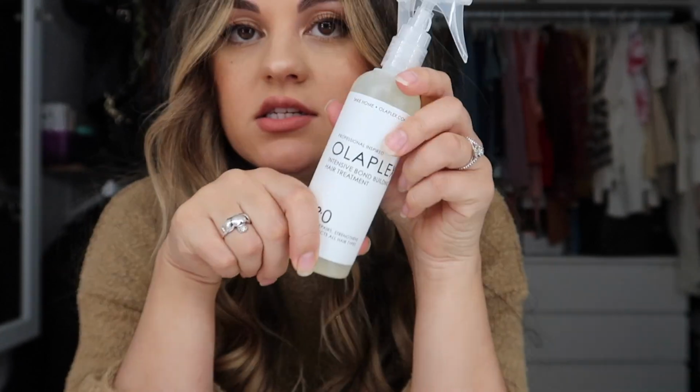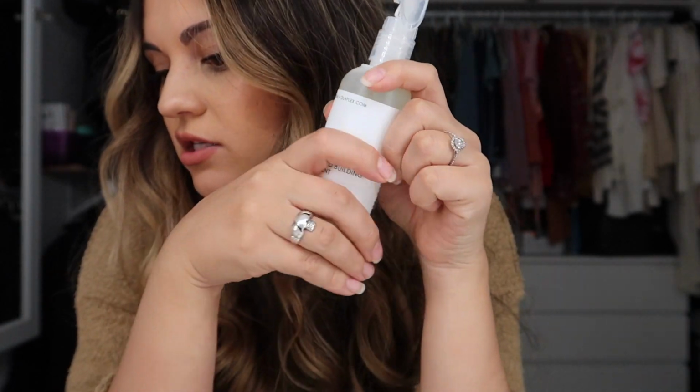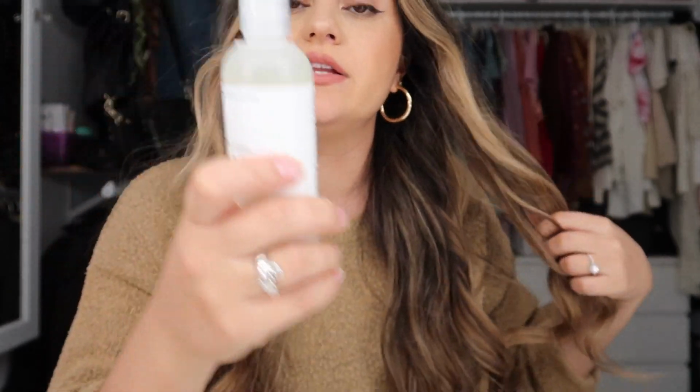But I definitely need stuff like this. I always like to get Olaplex products because since I do dye my hair, it definitely helps repair it.